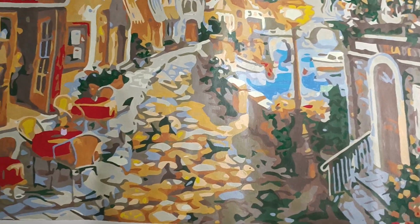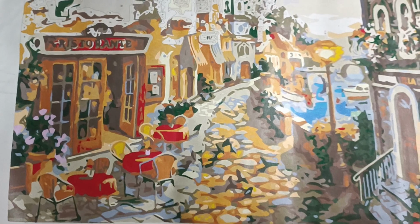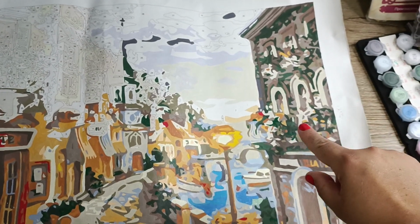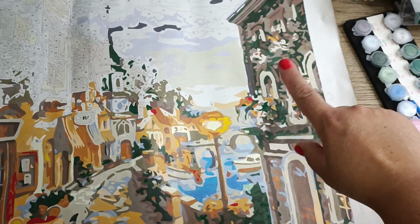Sorry, my throat. Anyways, this one I've also been coloring lately a little bit around this area. You can probably see that I've already filled in around this little spot where the house is.